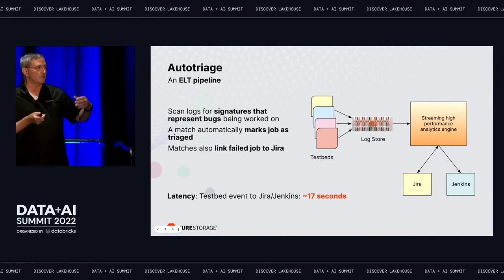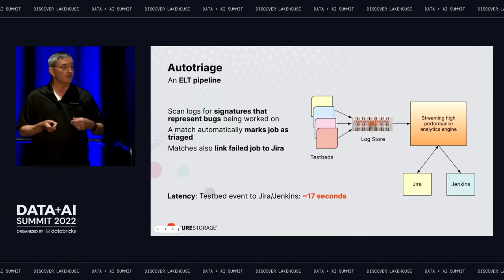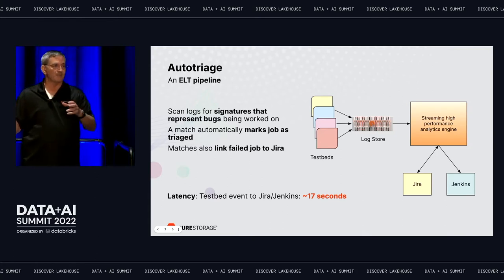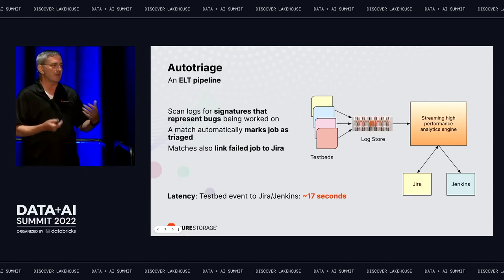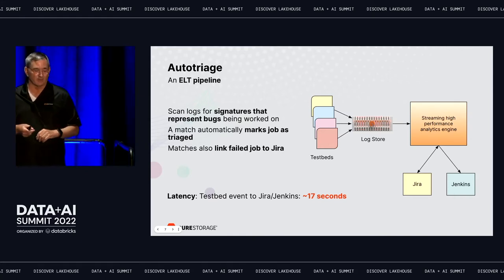The way that it works is the logs get sent into storage, and then they get processed. And then if there's hits on these signatures and they make sense, and based on some deduplication, those signatures can automatically mark the job as auto-triaged: we know about it, we don't have to have somebody look at it manually. So that takes that load of 1,000 or 2,000 a day down to 100 or 200 a day, which is at this point tolerable to our engineering organization.